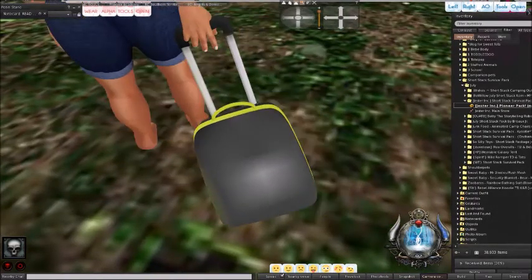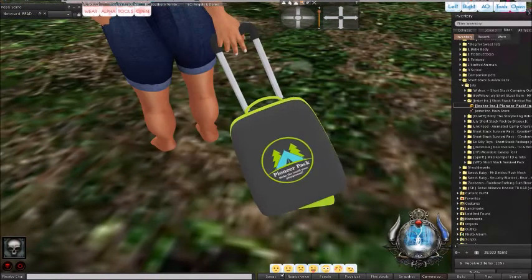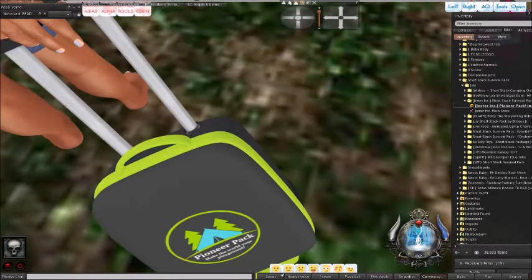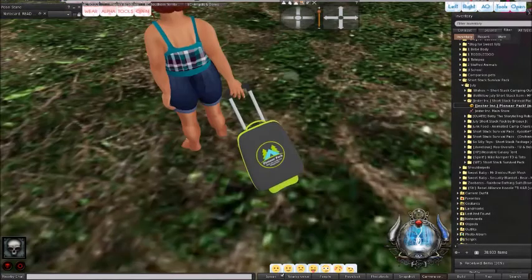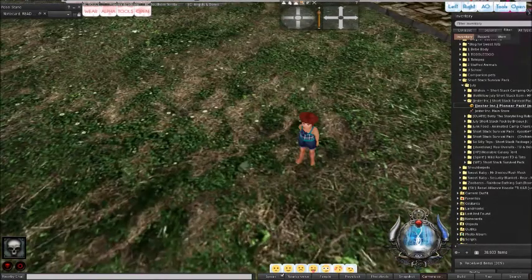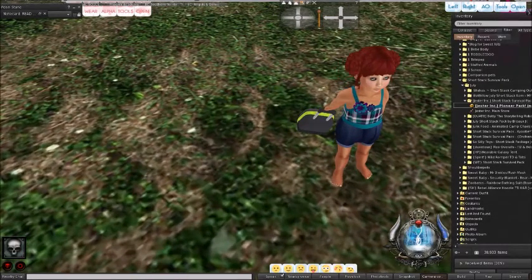Zoom in on it and let it rez so we can see what it says. And it says Pioneer Pack. Make the world your playground. That is cute. Okay, zoom back out and turn back around. Nope, there's nothing on the back.